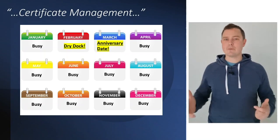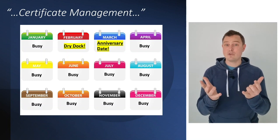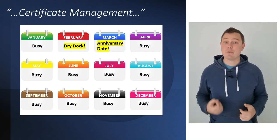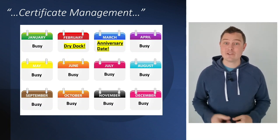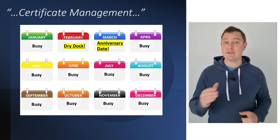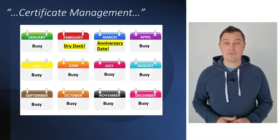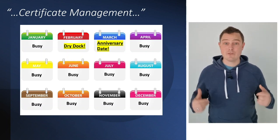We add in the fact that some of these surveys can only be carried out with the ship out of water in a dry dock. We can see how important it is for the ship's captain and the ship's operators to know exactly what surveys are required when in order to plan effectively. Without this, a ship could find itself needing to dry dock in the middle of a busy season.